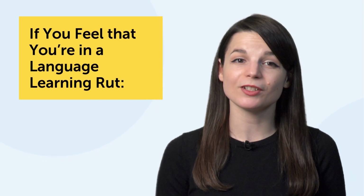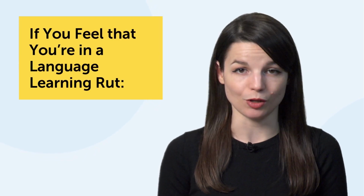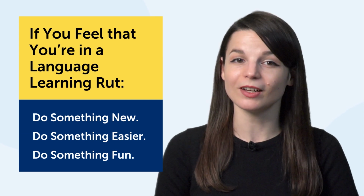Or find a book about a topic you're interested in. Or a book you read before in your native language. Then try reading it in your target language. Again, the point is, if you feel that you're in a language learning rut, the best thing to do is take a break and then do something new, something easier, something that's fun.